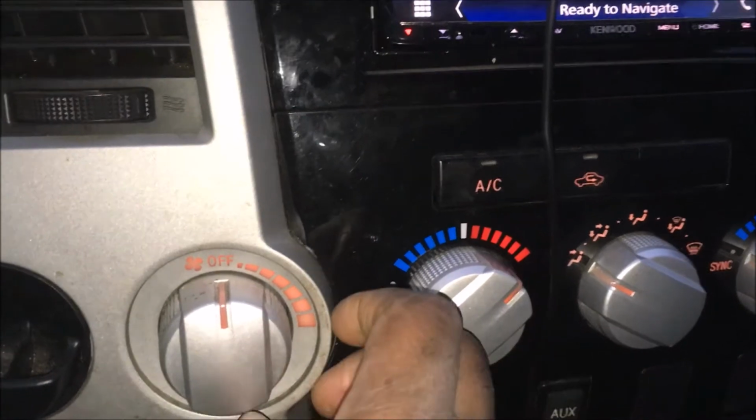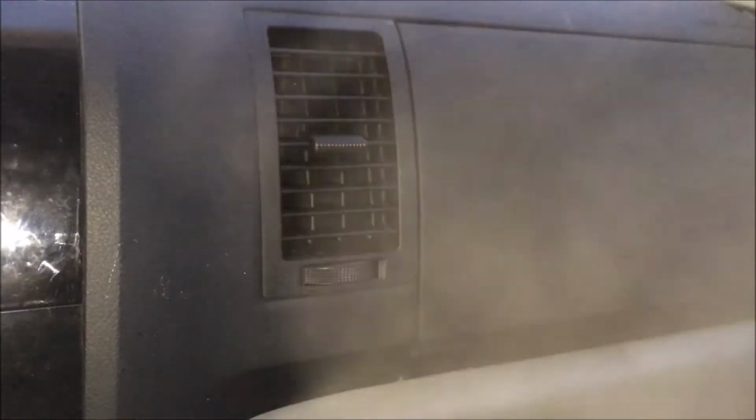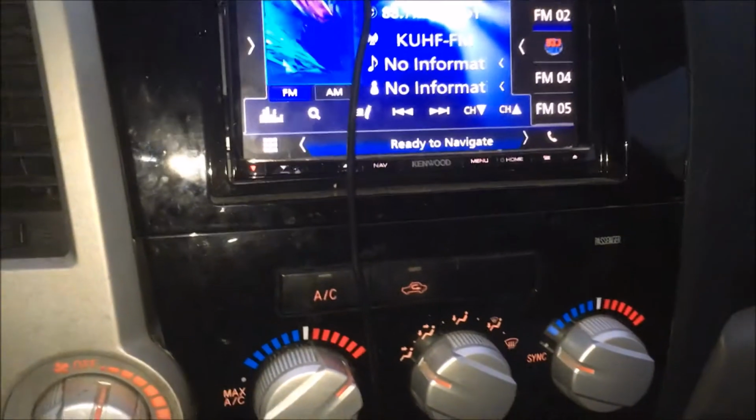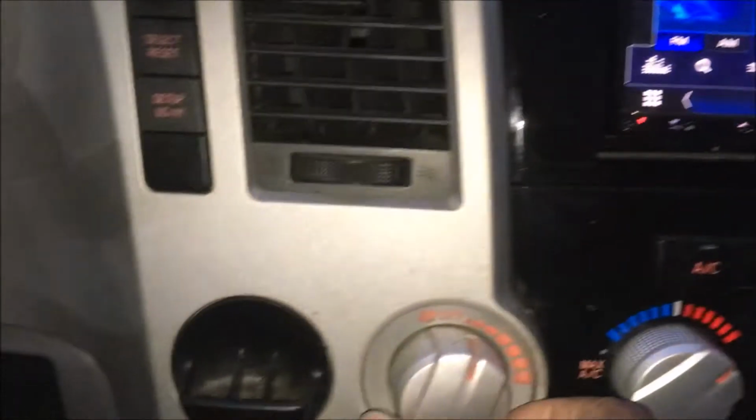So I'm gonna turn it on and show you what's happening. As you can see, the steam or fog is coming out and it's fogging up my windows. And it's sporadic, maybe every 5 or 10 minutes. So I'm gonna take it to my mechanic today and see what the problem is.